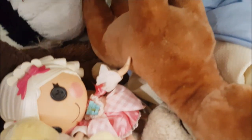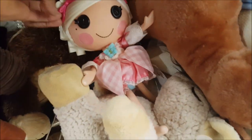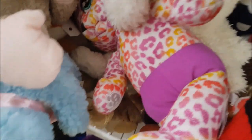I really shouldn't be looking at the plush. Oh, Lalaloopsy. We have so many and they don't really sell. We don't collect them anymore. We're now selling them, but they're not flying off the shelves, so I'm not going to get another one. So I'm going to keep moving my way down. Let's see. Styling head.